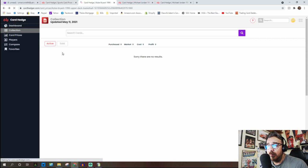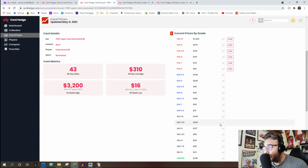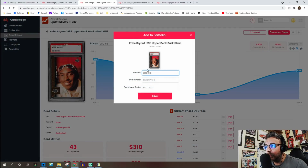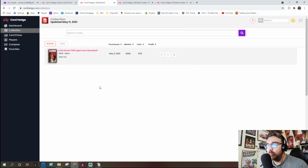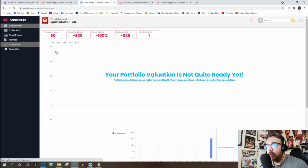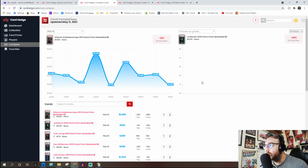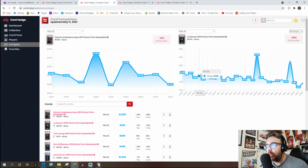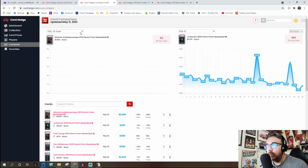If you want something where you can track your portfolio, that's another thing. I haven't added anything yet, which I probably should. Let me see if it'll let me add. Let's take a look at this one. SGC 9.5 added to the portfolio. Price paid, let's call it $35, and save it. Let's see what my collection looks like. There it is, it shows up in my collection. Cool. Oh, hold on, they have this compare thing here. I can choose two cards, put that in number 1 and that in number 2. So I can compare two cards side by side. That's pretty dope. If I want to compare this to an SGC 10 gold, there is none. How about an SGC 10? None of those either, huh?